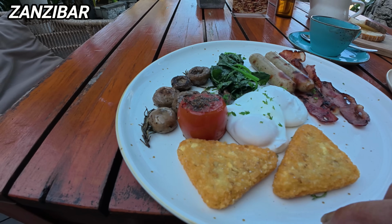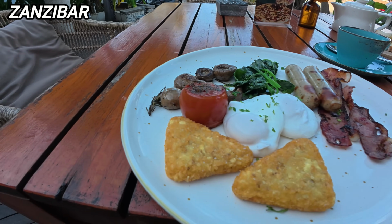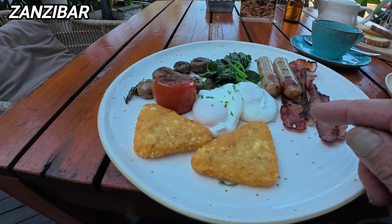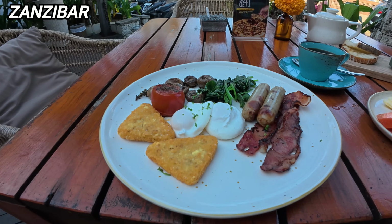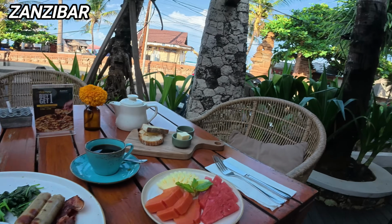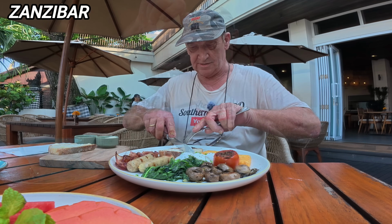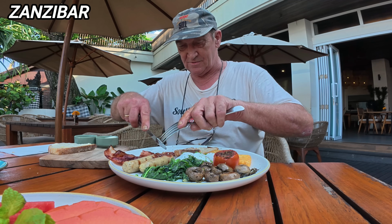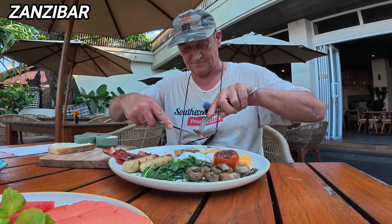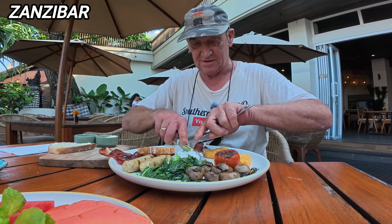And this is the big breakfast. So you get sausage, bacon, some spinach, mushrooms, tomato, poached eggs. You can get what type of eggs you want. I've got poached eggs and some hash browns. Okay, it looks good. Dig in and check it out. Enjoy, bon appetit. Thank you. You're welcome. Okay, so we'll try out this. See what the bacon's like, what the sausage is like. Poached eggs. Haven't had poached eggs for ages.